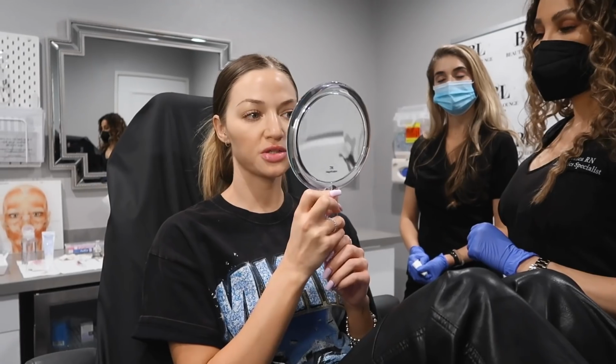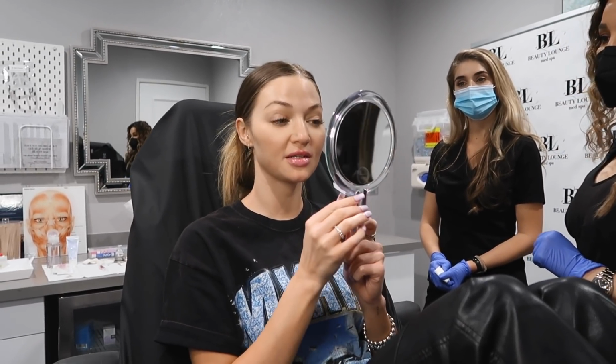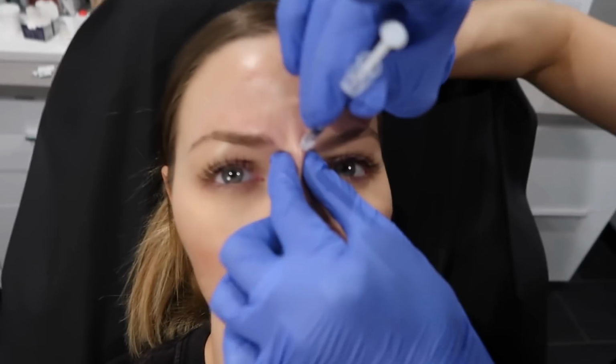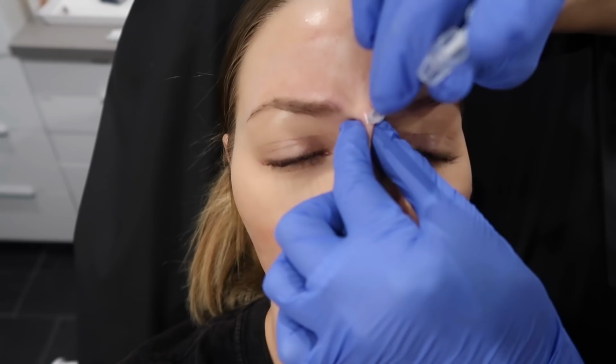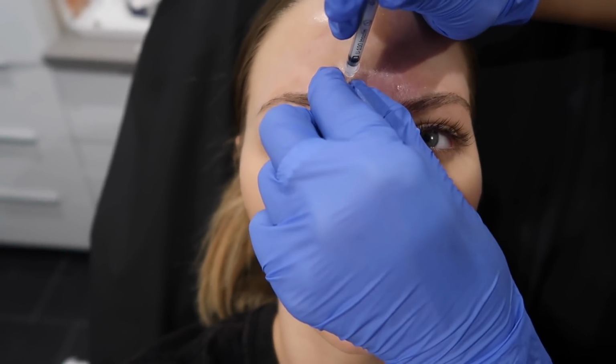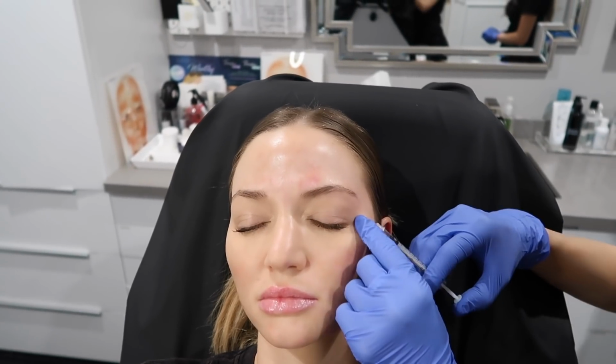So that took about 1 or 2 minutes, and it lasts 2 to 3 months. Perfect. So we're gonna start right in the center. I'm gonna fill a tiny little hole. 1, 2, 3. I literally can't feel anything. That's why I'm holding on, 'cause I got you, baby. Yeah, I got you, baby.